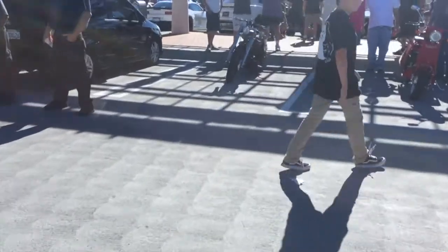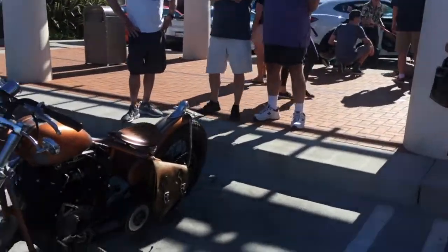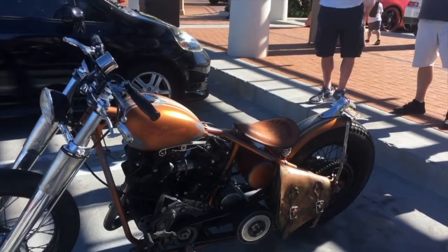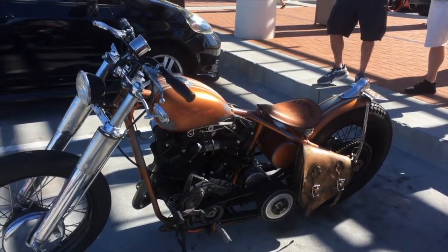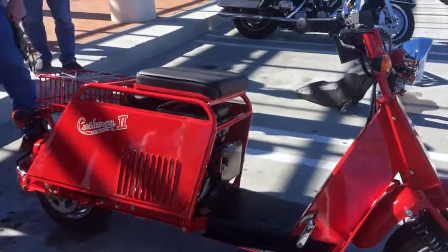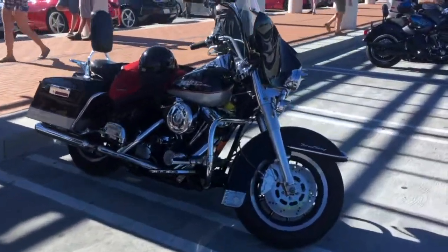Got some great stuff this morning. This is one of them. Look at this. Wow. Isn't that great? Old Harley Davidson. It just looks so original. Very, very cool. Sounded great coming in as well. Okay, and then swing around the other way. We've got a little scooter next to it. Pushman Motor Scooters. Another Harley Davidson there.